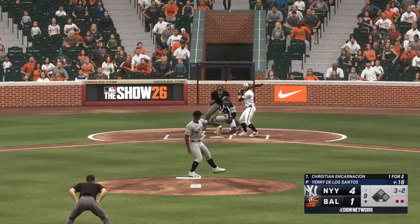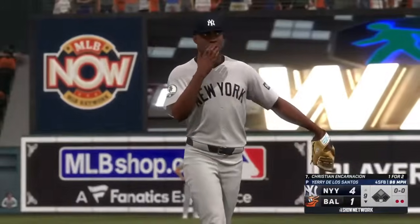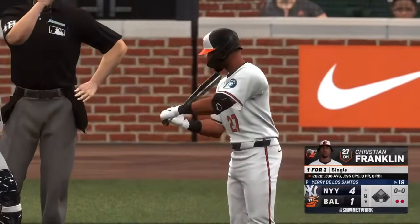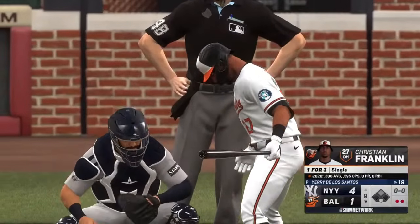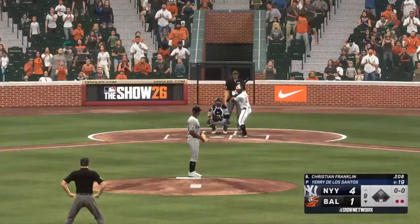The Orioles down to their final strike. And now bring the tying run to the plate. They're not ready to go home quite yet. Big spot here, bottom of the ninth, down to their final out. Now it's the DH, Christian Franklin.